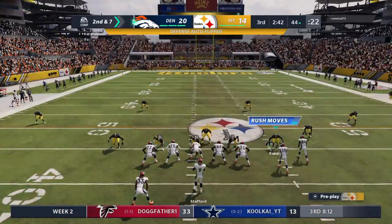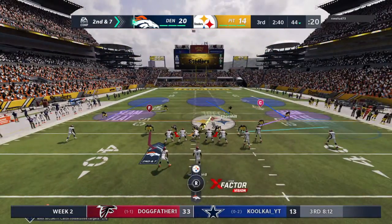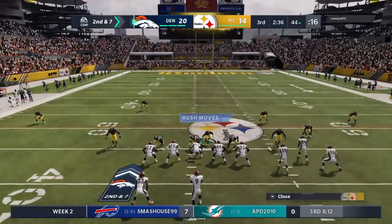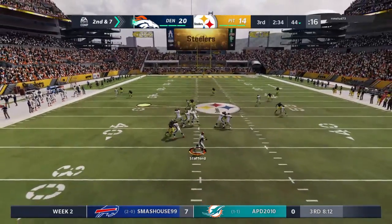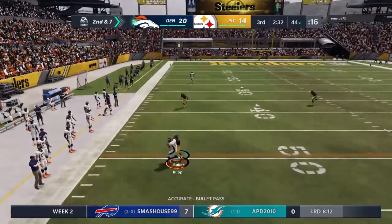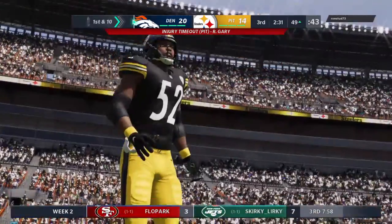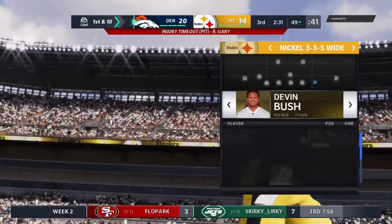Second and 6. No, scratch that. 2nd and 7. Operating from the gun. Stafford. Throw left side, complete to Cup. And he'll get it into enemy territory just across midfield at the 49.